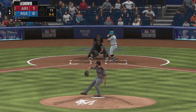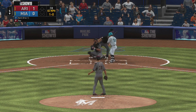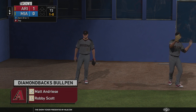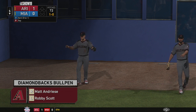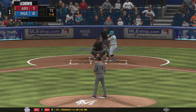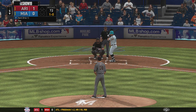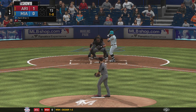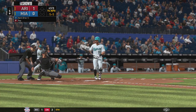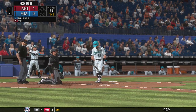Ready with the first pitch. Here it comes. Curveball just misses apparently. 1-0. And now some action in that Arizona bullpen as it looks like they'll have both a lefty and a righty up to throw. Pitch on the way. Swung on and missed on a pitch at the thumbs. A ball and a strike.